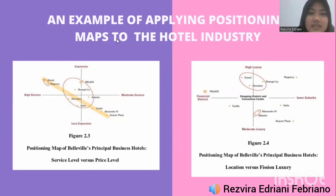Okay, next, an example of applying positioning maps to the hotel industry. Here, two positioning maps are created to illustrate the existing competitive situation. The first picture shows 10 hotels on the price dimension and service levels. The second picture shows the location and level of physical luxury. The first picture shows a clear correlation between price and service attributes. Hotels that offer higher levels of service are relatively more expensive.